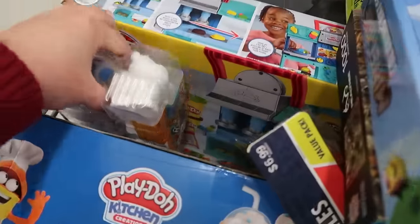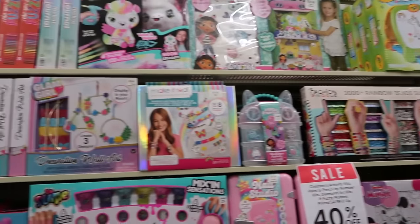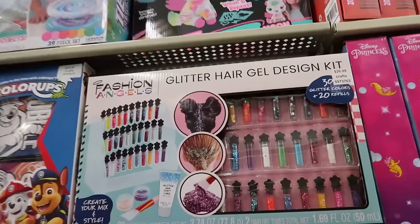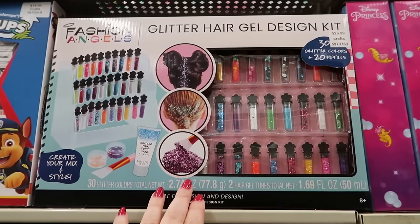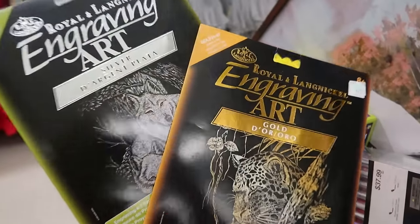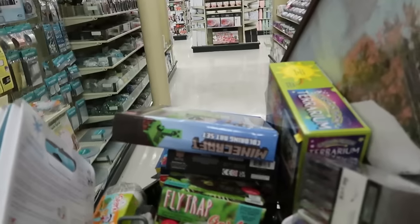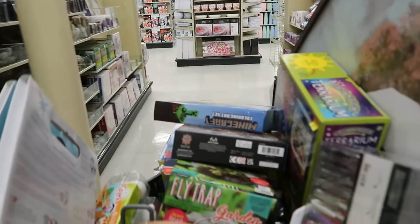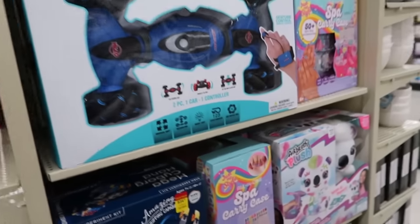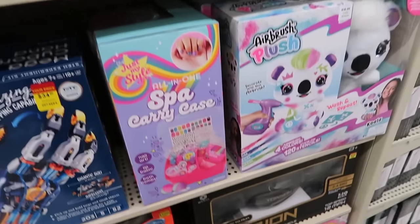Cart is full. Glitter hair gel design kit. What could go wrong? These engraving kits are always a great activity too. So I was hoping they would have erector sets in here. I haven't seen those yet though.